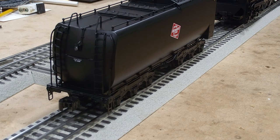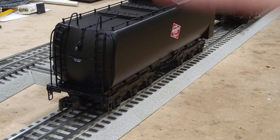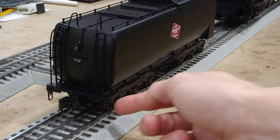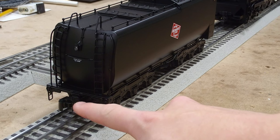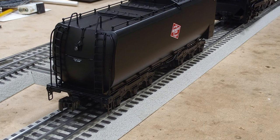Taking a look at the back of the tender, it has this nice kind of curved shape at the back, which is kind of different from a normal square tender. We have separately applied ladders and handrails, and separately applied steps on the side here. We have a coupler bar here, and then we have the electric coupler that can be fired from the Legacy or TMCC remote. And even the Bluetooth app, that is something I totally forgot to mention. This engine does have Bluetooth, as it is the 2017 run of the 261. So I'll show you that I can run it with Bluetooth when we run the engine.